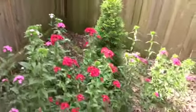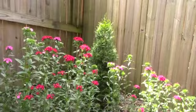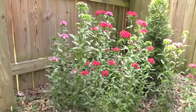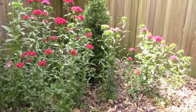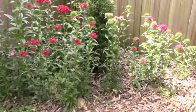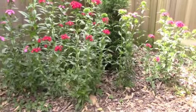I think this is such a pretty tableau here. I have the arborvitae in the back and the multicolored Sweet William. Isn't that beautiful? It's red, pink, and white. And I've just got the arborvitae peeking over there. And I planted these here in not so great soil. Last year I also grew these from seed.